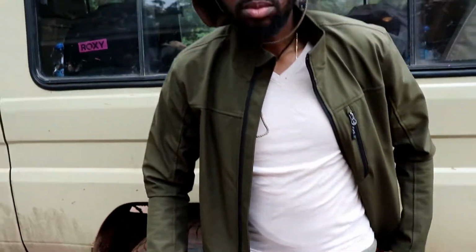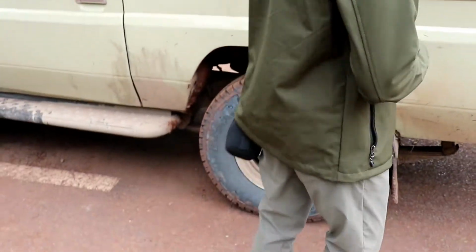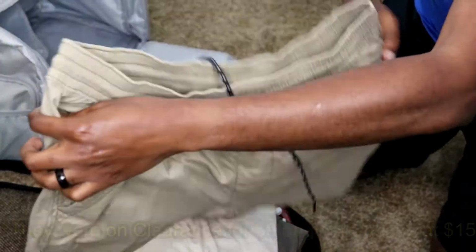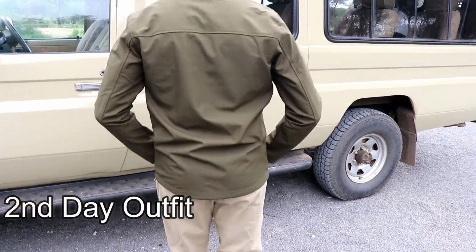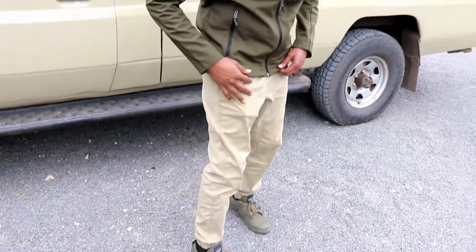These Eddie Bauer pants I got at Costco for only $19. It is good to have a pair of pants like these because they are moisture wicking, good for sweat and light rain. This second pair of pants are joggers. I purchased these at Walmart for $12 or $14. I can't quite remember. The jacket was $17 at Walmart, and you don't have to buy new shoes since you'll be sitting most of the time.